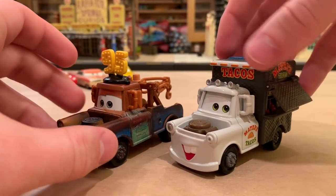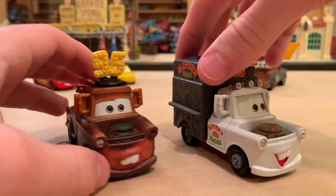Here's Taco Truck Mater that I showed earlier. One of my favorite versions of Mater.